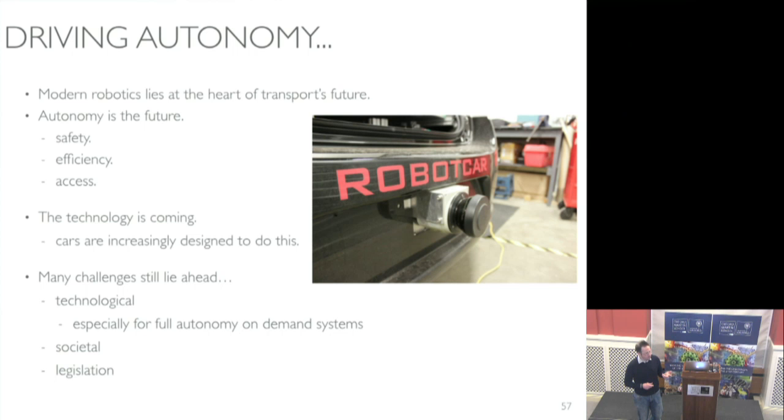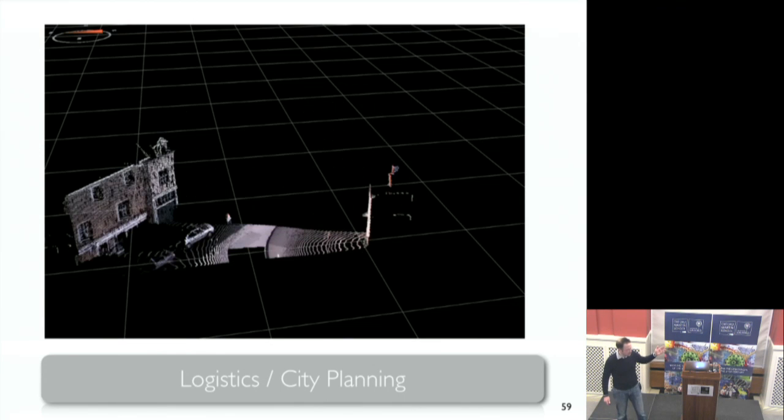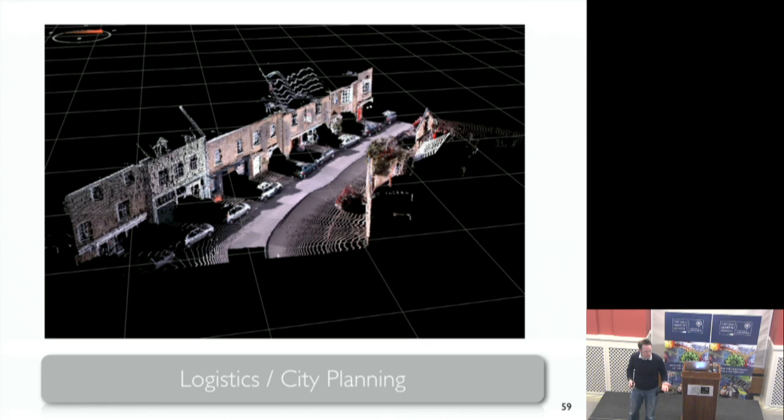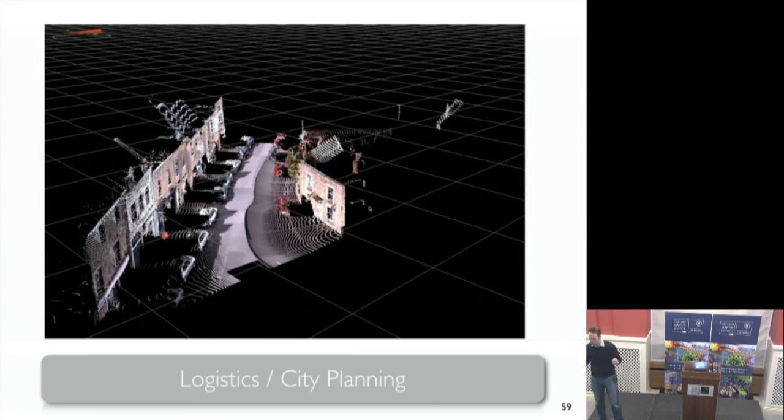Now, why is that exciting? Why do I even say that? Because between here and fully blown autonomy, there's a whole vista of things where this sort of stuff is useful, okay? Where might that be? Well, logistics, city planning. Those maps, those surveys that we produce as a byproduct, are very important to people who want to, for example, plan routes for heavy goods vehicle transports, right?